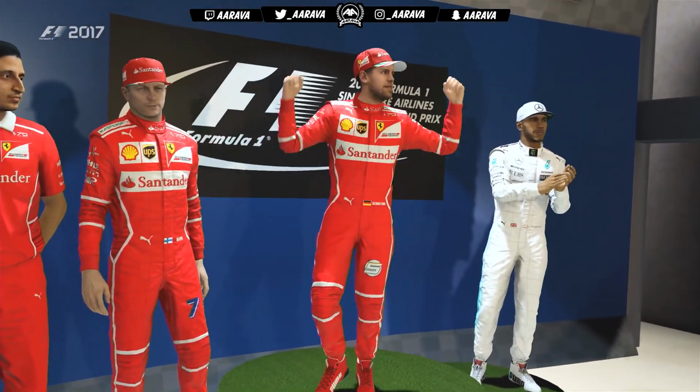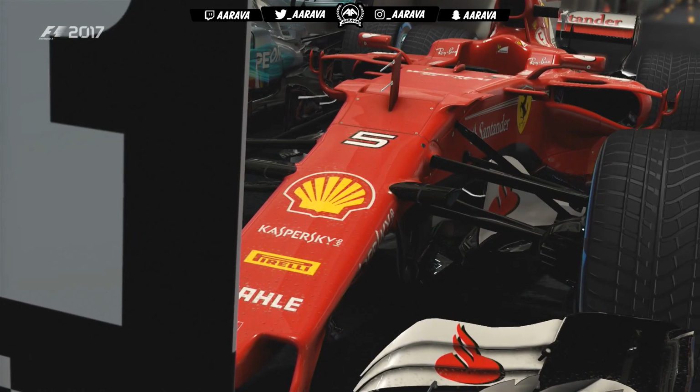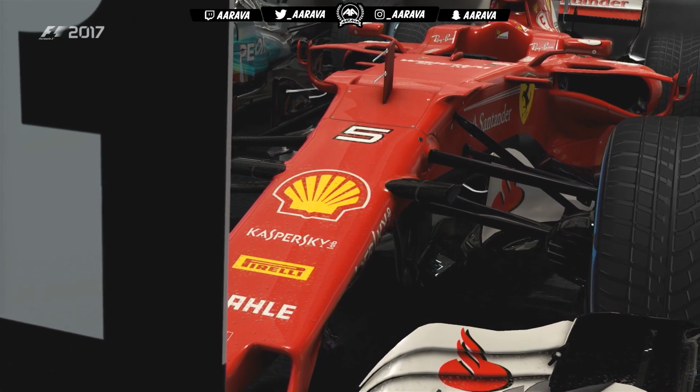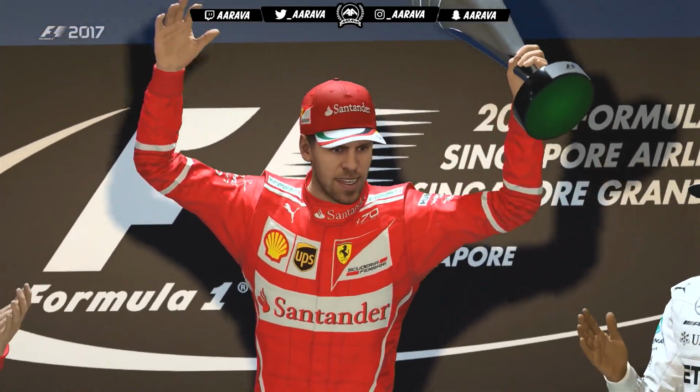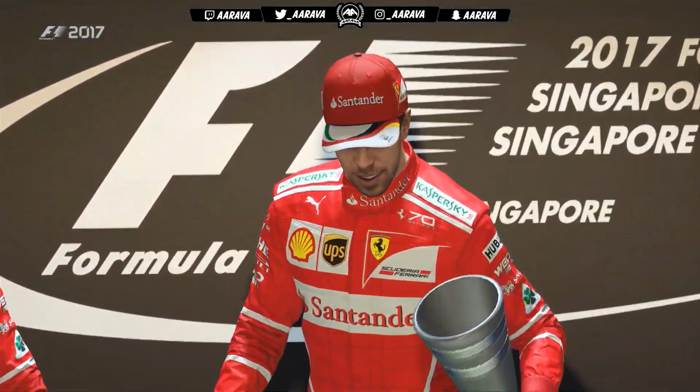The sheen, the way the light bounces off, especially here. I'm going to pause it here. Look how sweet this looks. I don't know about you guys, but I love this shot. This Ferrari just looks so nice in this game from this one shot. Crisp AF. Just looks so nice, so nice. The grandstands, and they're out in force again today. It's Ferrari on the top step once more.